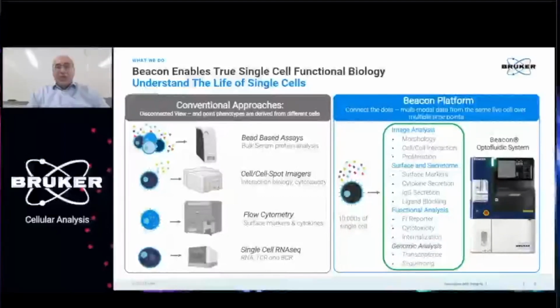Whereas when you compare it with the Beacon platform, we provide multi-modal data from the same live cells over multiple time points. It gives data on morphology, cell-cell interaction, surface protein, intracellular proteins, secreted protein, cytotoxicity, and genomic analysis, to name a few. And again, from the same live cells.